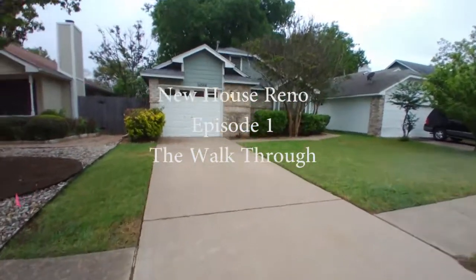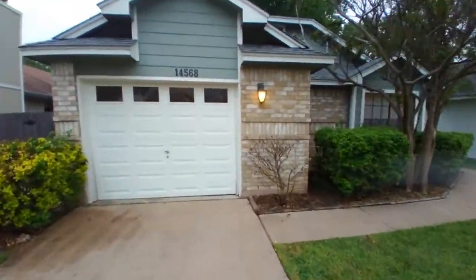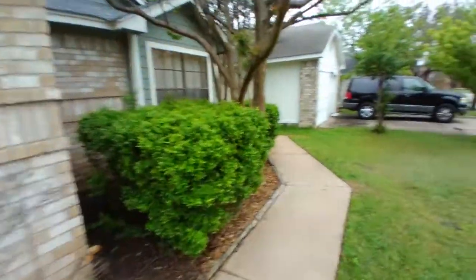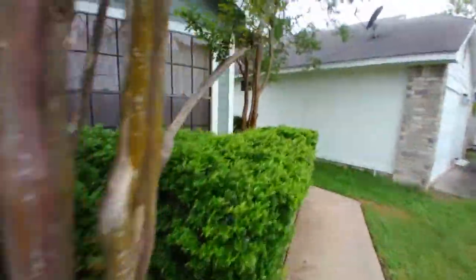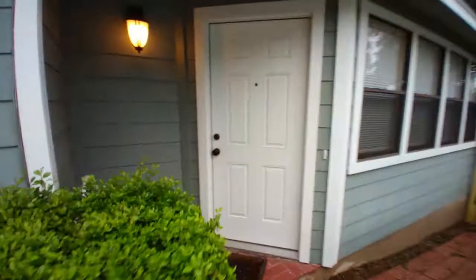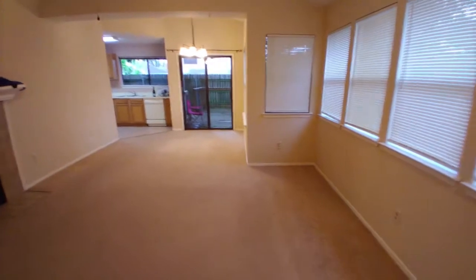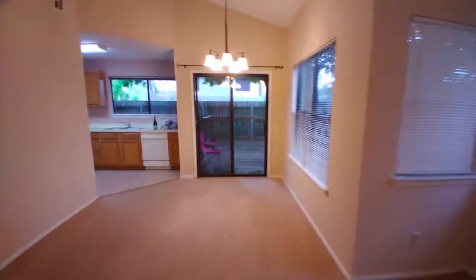Hey guys, so welcome to our new house. We just closed today and I'm super excited to show you because I absolutely love this place so much. So, front door is around the corner, and this leads to the backyard, which we'll get into in a minute. This is the living room. It's nice and big, has a fireplace and some vaulted ceilings. And then come over here.